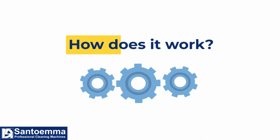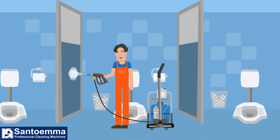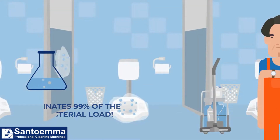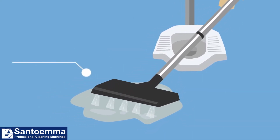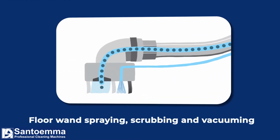How does it work? Using a spray gun, you cover walls and sanitary fixtures with ultra-thin foam. You wait a few minutes for the chemical solution to act. You rinse the surfaces with clean water, and you thoroughly wash the floor with a special floor wand, spraying a solution of clean water and detergent. Scrubbing, vacuuming, and leaving no residue.